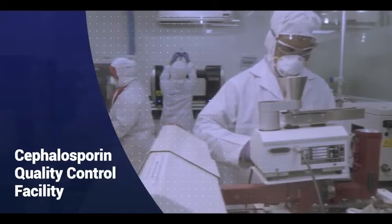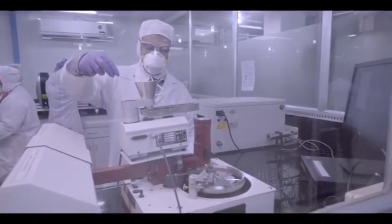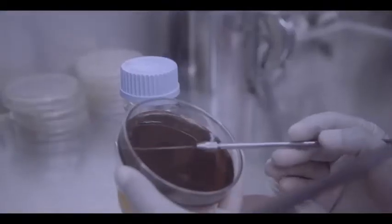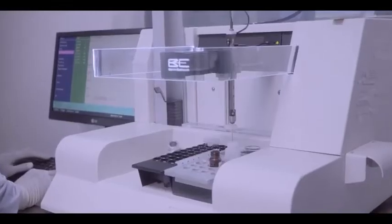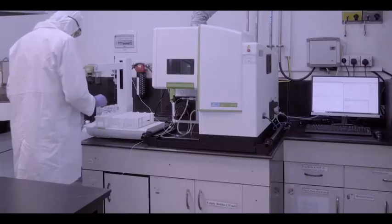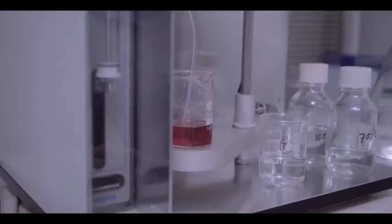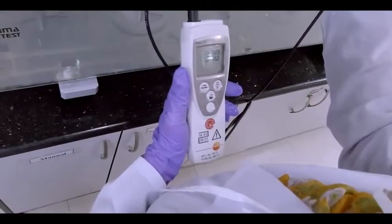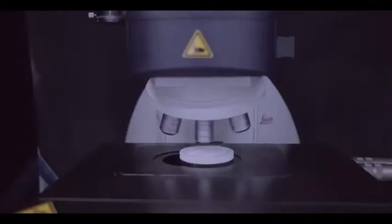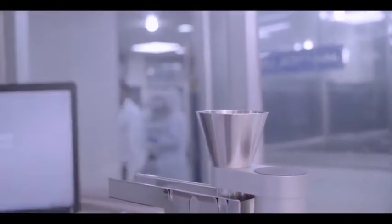Cephalosporin Quality Control Facility. The dedicated quality control department consists of a chemical laboratory and microbiology laboratory, well equipped with the most modern and sophisticated equipment like high-performance chromatography, spectrophotometer, particle counter, autoclave analyzer, compressed air monitoring device, and many other latest computer-aided instruments and accessories to ensure the highest quality products.